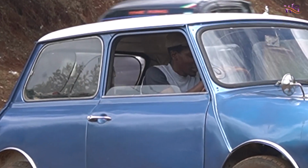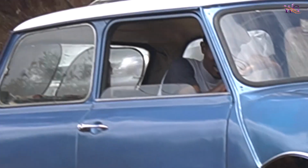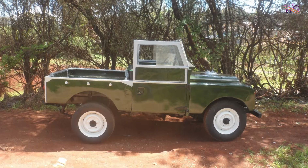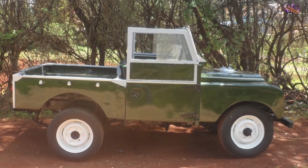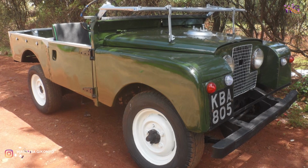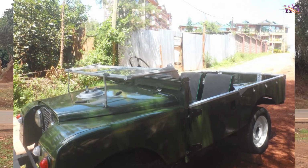Yeah, so we have Binky today. Would you like to get another makeover car, a different makeover car? Which one would you like? A Land Rover, that small Land Rover, the Series 1. That's in the picture. It's such a nice car, such a vintage car. It dates way back to 1950. It's such an old car. It's a gem to have, man. Wow. Yeah, and I'm looking forward to that.